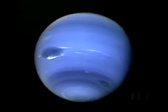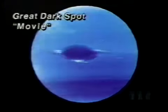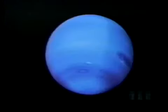Uranus and Neptune both have heavy cores of rock and hot liquid, topped by atmospheres that are rich in hydrogen. Neptune's deep blue color is caused by methane in the atmosphere. These bright streaks are clouds of frozen methane. And Neptune has its own version of Jupiter's Great Red Spot, a giant rotating storm called the Great Dark Spot. On Neptune, we have found the strongest winds of any planet, up to 1,500 miles an hour.